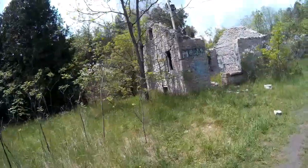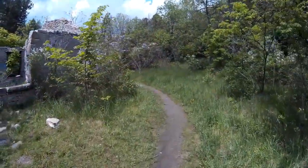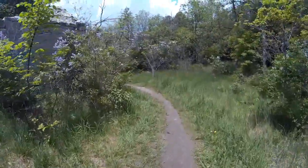Well, guys, that was it. Sorry, the picture looked bigger. It was bigger in the picture. Maybe part of it fell down? No, because then you'd see. Yeah, I mean, it's still neat. It'd be even cooler if we could get over there into that mill or whatever it was.